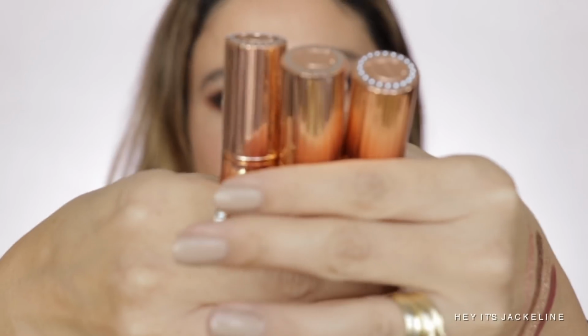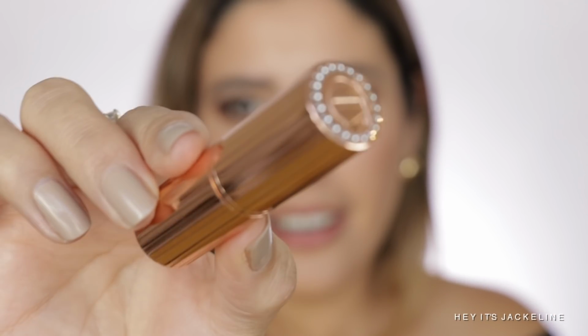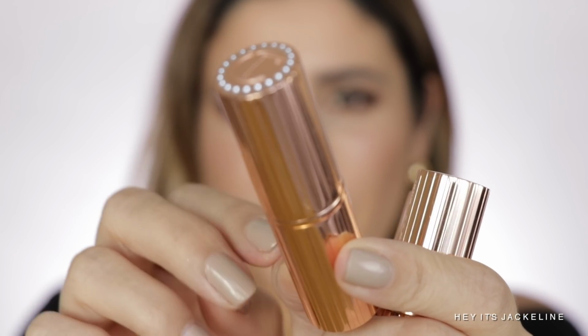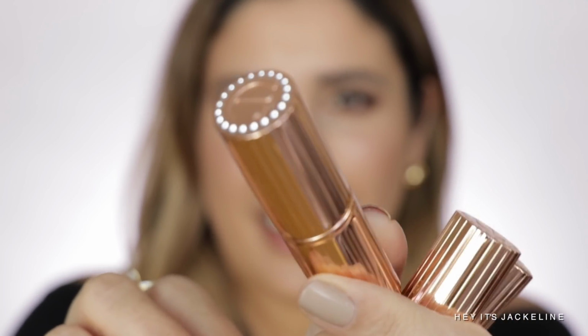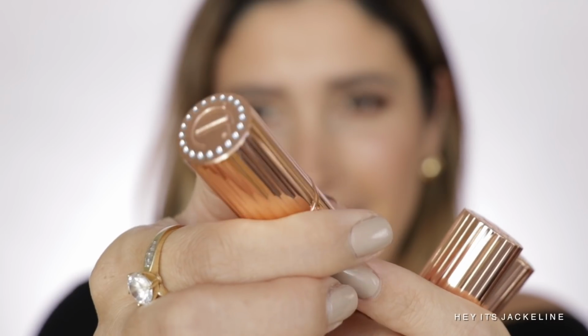So honestly, I'm super excited for this packaging because I hope she changes to this type of packaging. I mean, like, so bejeweled. Look at this. Look at this one right here. Do you see the little jewels? Isn't it gorgeous? And then the CT on the top. So pretty, so elegant. All of them, they are bejeweled.